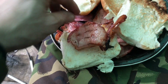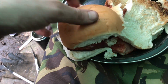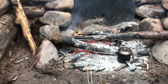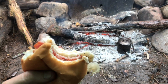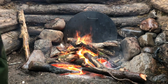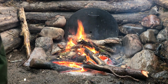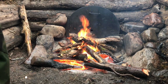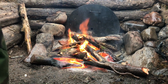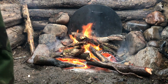Love and life. Awesome. My fire's having none of that rain, like. Say no, I'm gonna burn regardless. Found some nice dry hazel. Cut it in half. Bone dry in the middle. Burning like a dream.